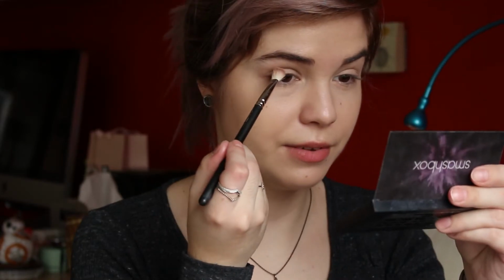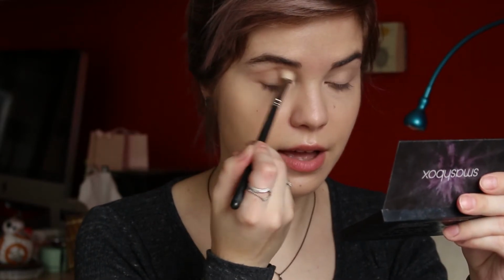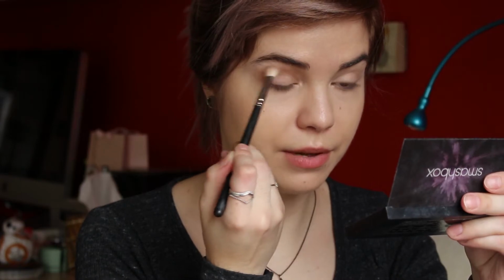I'm gonna be using the lightest shade first on a blending brush. This is the MAC 217, which is like the brush everyone is using, I think. And I'm just gonna add it in my crease and buff it in slightly.